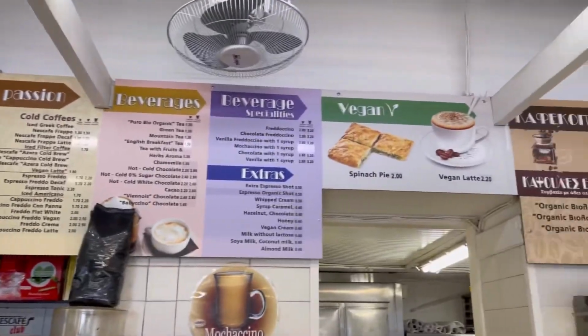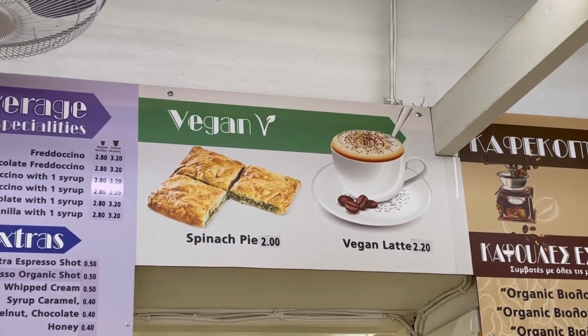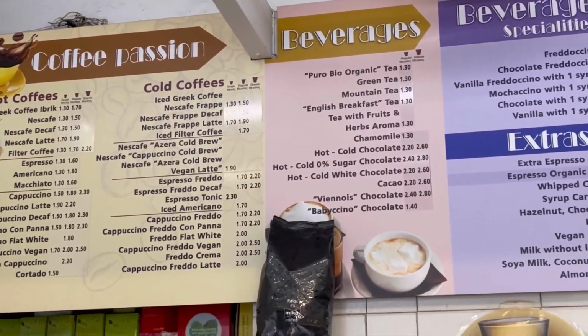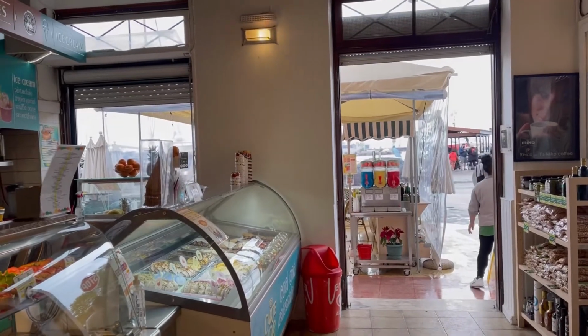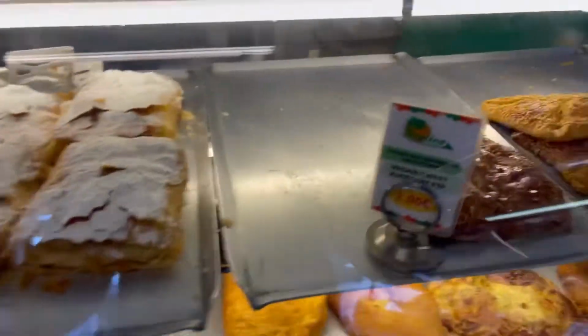So here we are, this was literally straight outside the port when we got off, and they had literally a section on the sign which was saying vegan. So they had vegan coffees, they had vegan savoury, they had vegan sweets. It was awesome. So over here, as you can see, it was raining just a little bit outside, but that's okay. So over here they had a whole range.